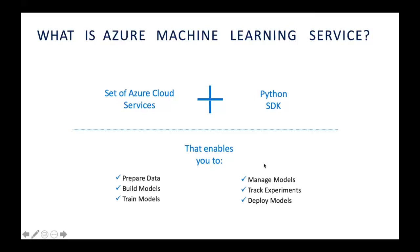handle this. So how do you deploy the models? How do you track the models? This is very, very difficult. It's not so easy to work on. For that, we have Azure Machine Learning Service, which can do that.